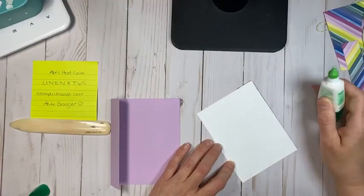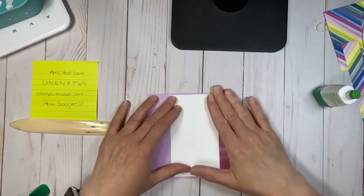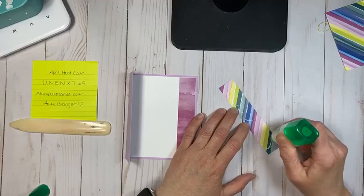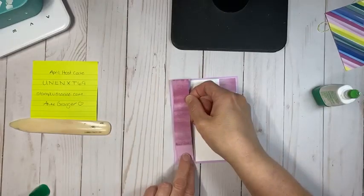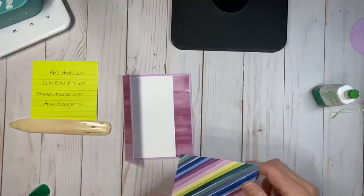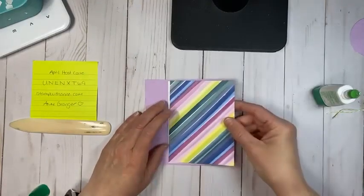Okay, so we put our strip down, and we're just putting some glue, and we're going to put this paper right in here. Just like that. So it looks like that. We're going to take the other strip, and we're also going to put glue on it. And this is going to go right here. So that looks like that. So then what we're going to do, oops, sorry, I hit my light as I was doing that. We're going to take this, let's go this pattern. We're going to lay this DSP sheet down.